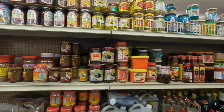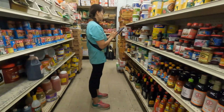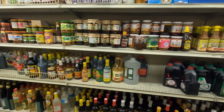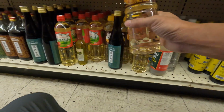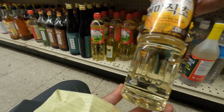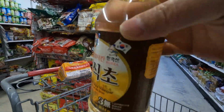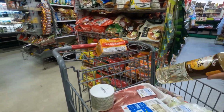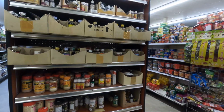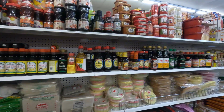To look for rice wine. And this rice vinegar. This one looks like it's made by Korea. $2.99, used for cooking. Let's check here. We got more spice in this aisle. Korean section here. Korean barbecue sauce.